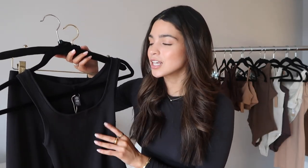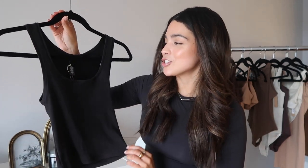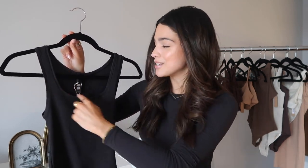Of the Cotton collection yet again, and I'm gonna start with the tank top. So this is the cotton scoop neck tank top. I cannot express how fantastic of a tank top this is. This has to be the most flattering neckline I've ever put on my body. It is a scoop neck, but the way that it comes down just makes it so, so flattering.